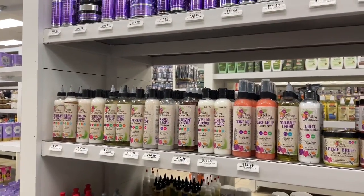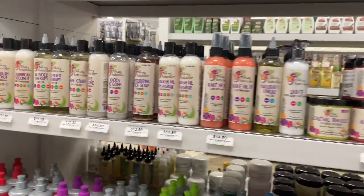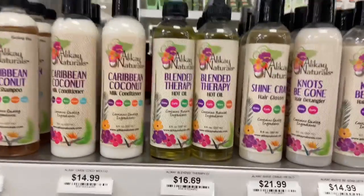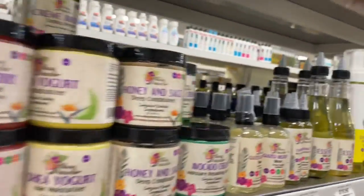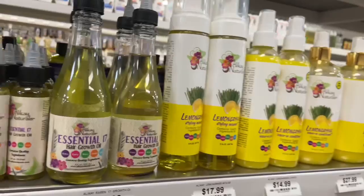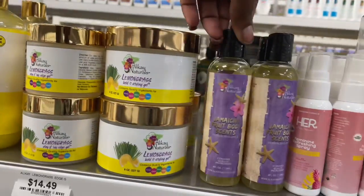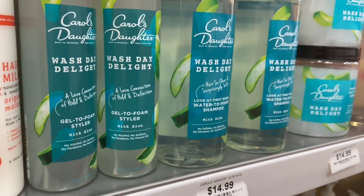They have pretty much everything for Ellie K. My friend K works with them, and I was gonna try some of their stuff because she brought a bunch of stuff to her appointment the other day, and I was intrigued. But baby, who's doing that? This hair growth oil is said to have really good results. I was really into the lemongrass line when she showed it on her vlog, but baby, these prices are sending me. I also been wanting to try this aloe vera line from Carol's Daughters.